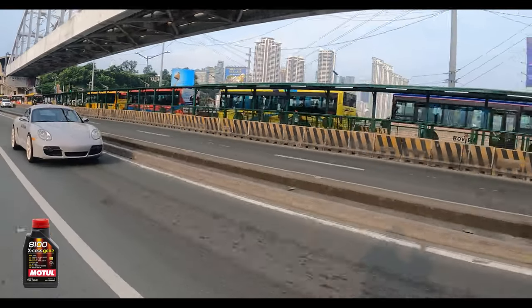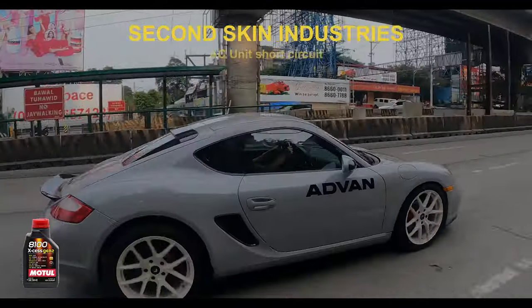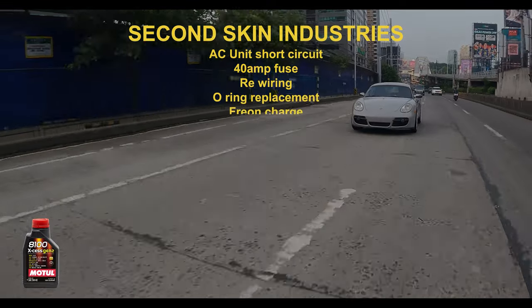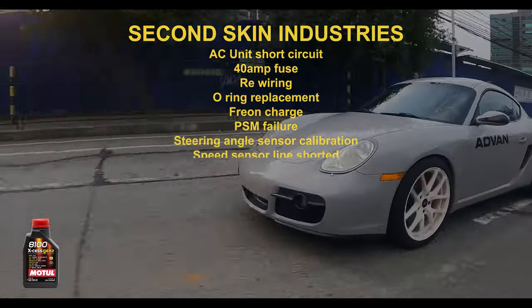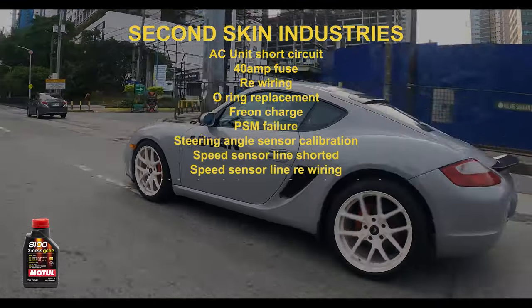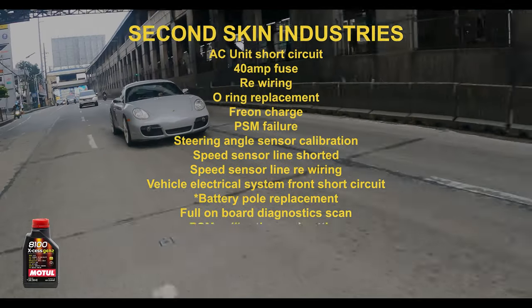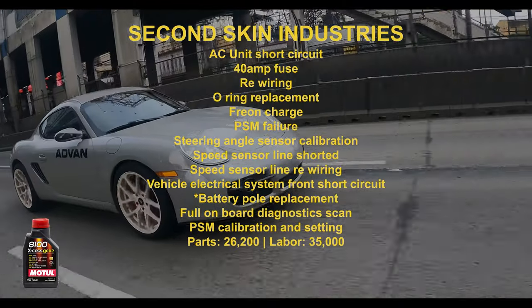Kasi at this point in time, lumabas na yung ibang sira ng auto. We're talking about an AC unit na nag-short circuit. Meron tayong rewiring involved ng AC pressure switch. Meron tayong PSM failure. Rear right speed sensor, kailangan palitan. Steering angle sensor, kailangan i-calibrate. Speed sensor line na na-short, kailangan nila i-rewire. The vehicle electrical system sa harap, short circuit, and then so they have to sort that out. Tapos kailangan pa nila gawin ng isang battery pull replacement.